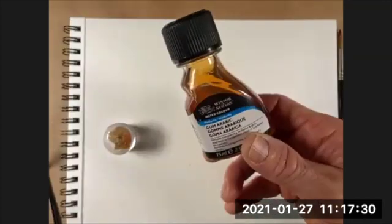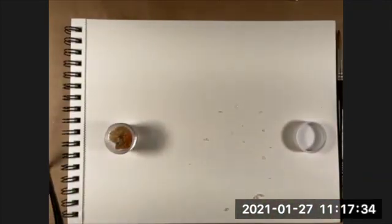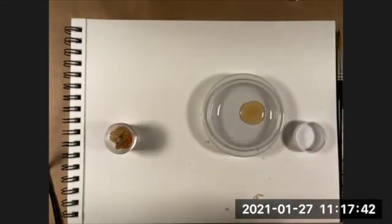And here we have it in our liquid form. And I'm going to put just a touch of that out. And I've got this little porcelain tray. I'm going to put a little bit, just a little bit. Oh, more than I wanted. Like I said, I go through materials here doing these things.